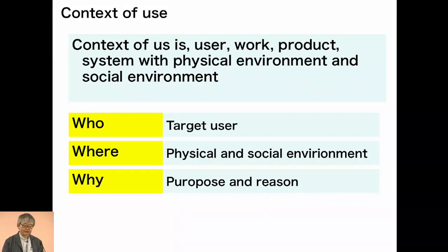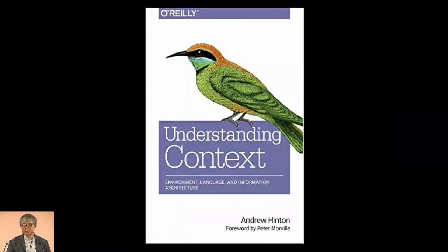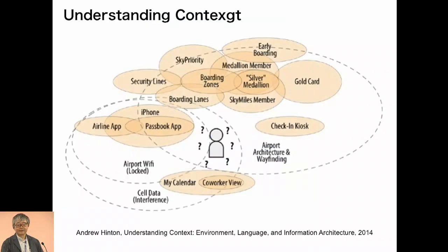For example, I talk with my friend by mobile phone. When I am in a station, the sound should be clearer and louder. But during a conference, the sound should be calm, or a text. And so context is the basis of the approach. And understanding context is a book by Andrews. And I like this book very much, because understanding context has changed recently.